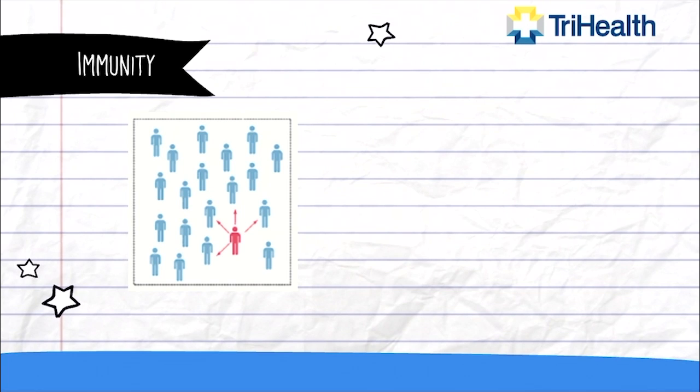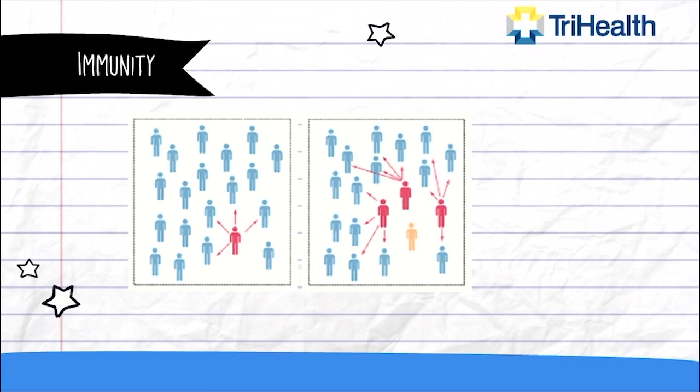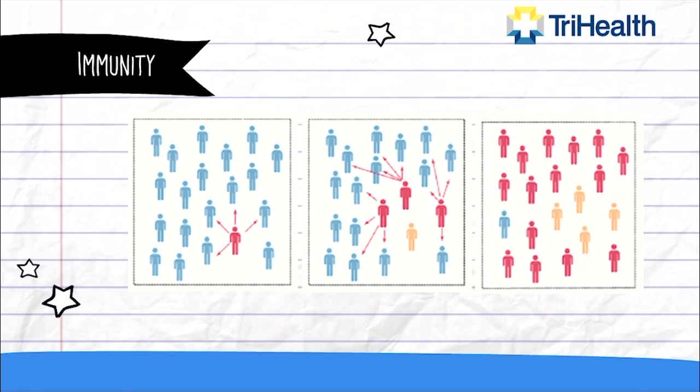In this image, the red person is infected with a pathogen, and the blue people have no immunity, so they're susceptible to that pathogen. The red person exposes the disease to several others who then become infected. In this image, the people who become infected turn red, and the original infected person becomes immune once they recover, which is depicted by yellow. You can see in a population that started all blue, or all susceptible and not immune, how fast this disease spreads.